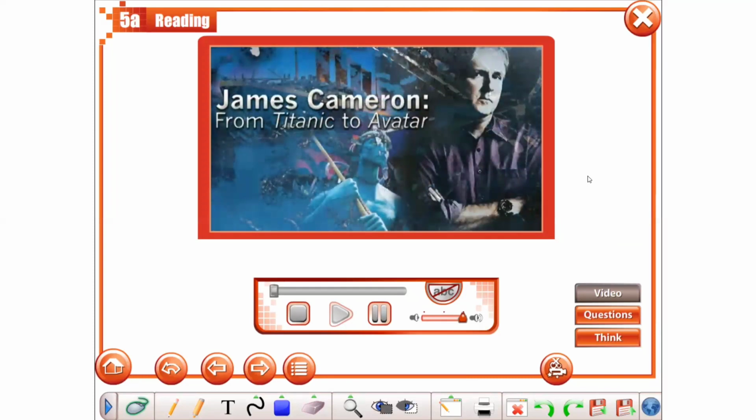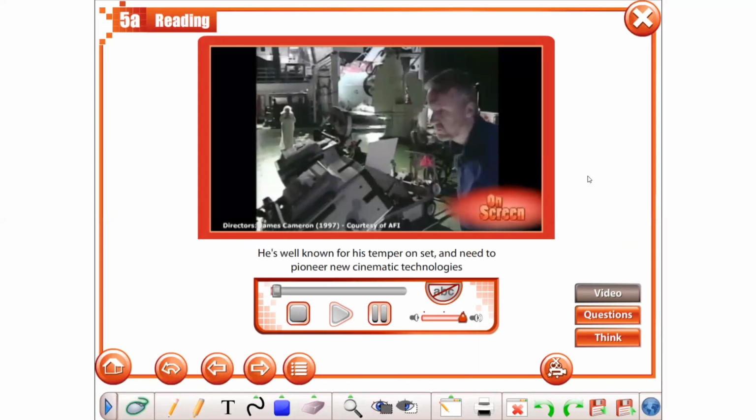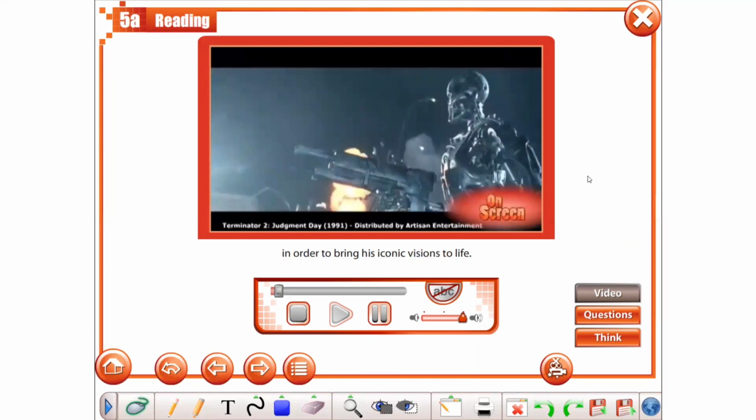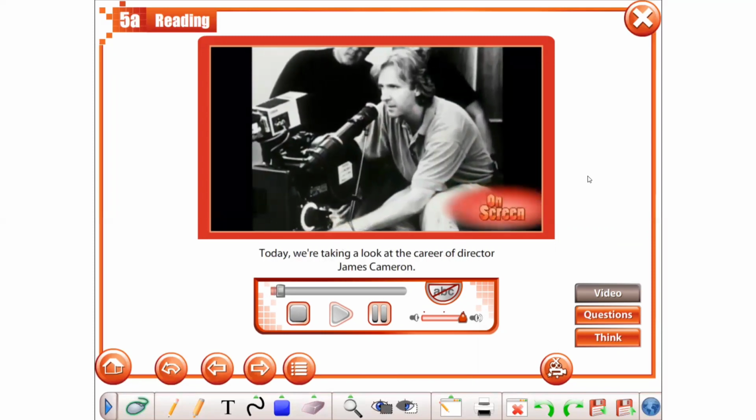James Cameron, from Titanic to Avatar. He's well known for his temper on set and need to pioneer new cinematic technologies in order to bring his iconic visions to life. Today, we're taking a look at the career of director James Cameron.